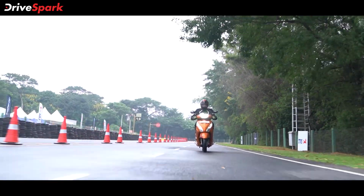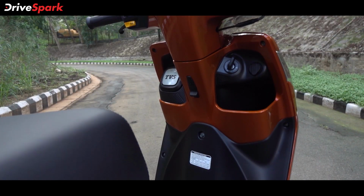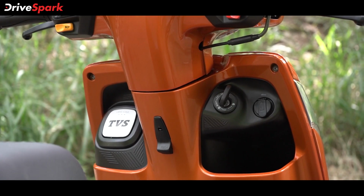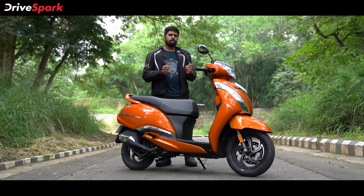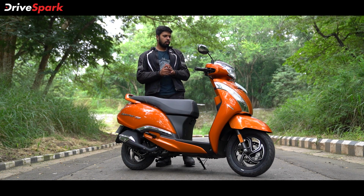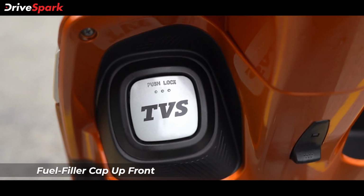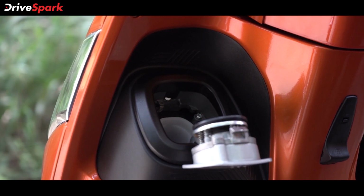Now let's go and take a look at the features of the all-new TVS Jupiter 125. The all-new TVS Jupiter 125 comes with a long list of features, and we start off with this convenient feature. It's the fuel filler cap that is located up front. This is certainly bound to make life at the fuel station a lot easier.